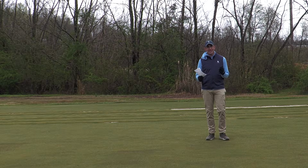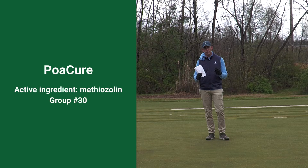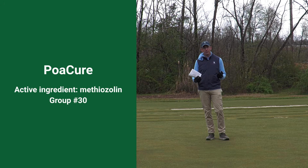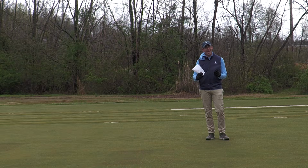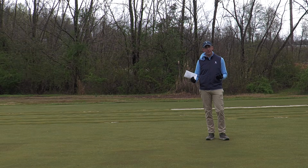The herbicide that this test focuses on is called PoaCure. The active ingredient is methiozolin. It's a group 30 herbicide. Why that is significant is it's the only group 30 herbicide that's labeled for use in turf. As the trade name implies, it's an important tool for POA management, and to date it's really been used, not exclusively, but most of the use is in creeping bentgrass putting greens.